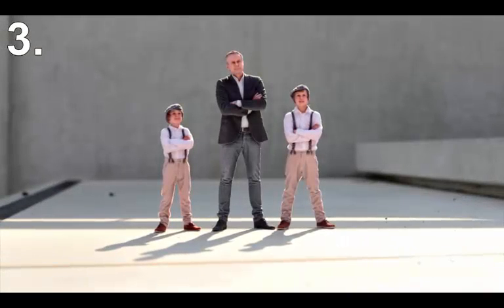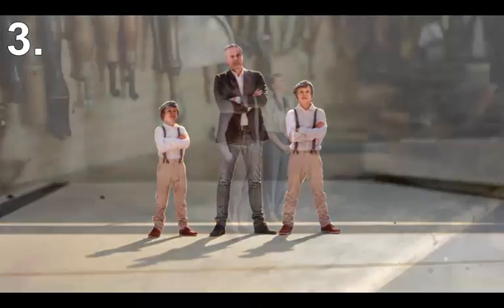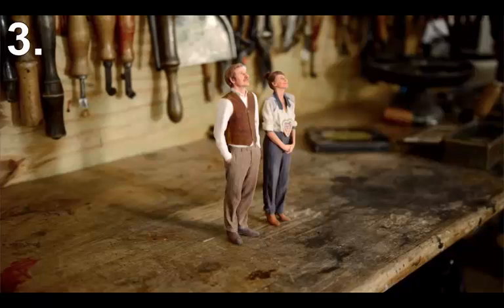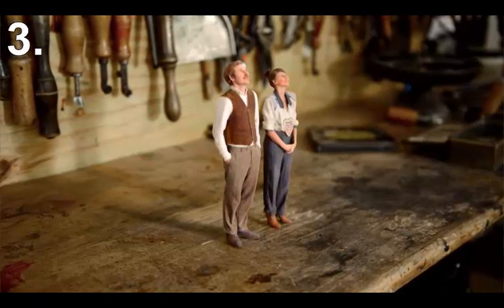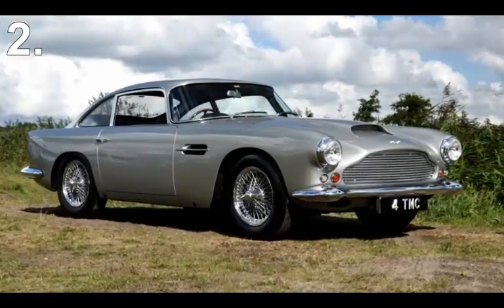Number 3. 3D print yourself. There are services like TwinKind that will print a mini figurine of yourself. This is more of a novelty item but still insanely cool. We definitely see this taking off in the near future as a way of capturing a special occasion like a wedding.